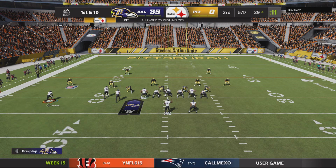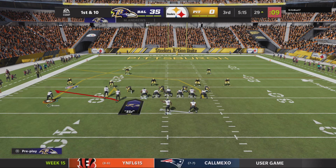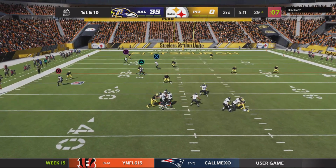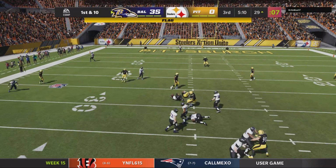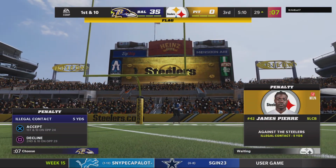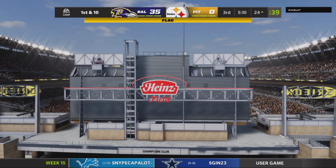Hey, Ozzie, watch safety green. Off the play fake to Dobbins. Here's Jackson. So they will accept the penalty and move forward.